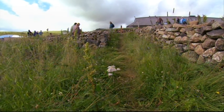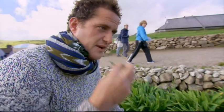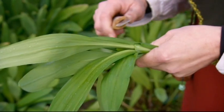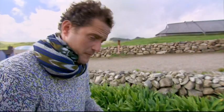Okay, what's next? Next is the victory onion. This is one of the oldest plants known. It's very oniony. It's delicate. It's got kind of a slight heat at the back of the throat, and it's very sweet. Wow.